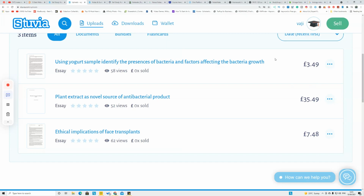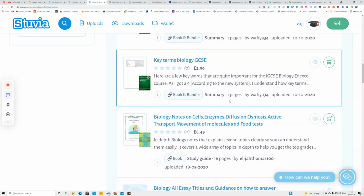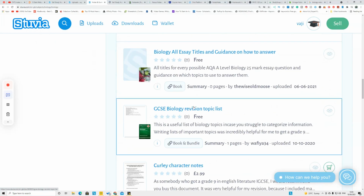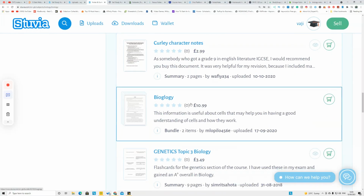These are some of my notes on here, and you can see one is charging £3.49. This one is my thesis from my BSc degree, which I am giving away so people can use it as a sample. And another set of notes I am selling for £7.48. On this website, people around the UK sell notes. You can sell your notes as a student, or you can sell notes as a teacher or parent. If you have good knowledge of any topic, create notes, upload them on here, and you can make a passive income from it.